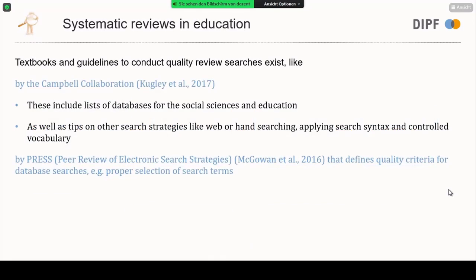So there are textbooks and guidelines for good quality review searches and the review screening and so on. For example, the Campbell collaboration. They have a list of databases specifically for the social sciences and education. And they have search strategies, tips on search strategies as well.